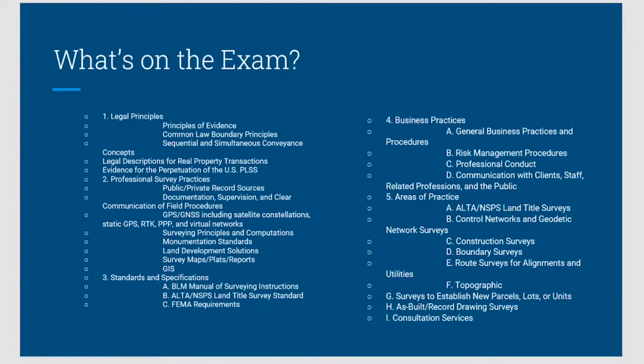And as far as what's on the exam, we went over this earlier, but we'll touch base on it again. Legal principles talks about principles of evidence, common law boundary principles, sequential and simultaneous conveyances and concepts, legal descriptions for real property transactions, evidence for the preparation of the USPLSS. So like I said, public land survey system. So you're going to cover a lot of different things, not only in legal principles, but professional survey practices, standards and specifications, business practices, areas of practice, as well as your different categories within each one. And these are the categories that are touched on throughout the exam.